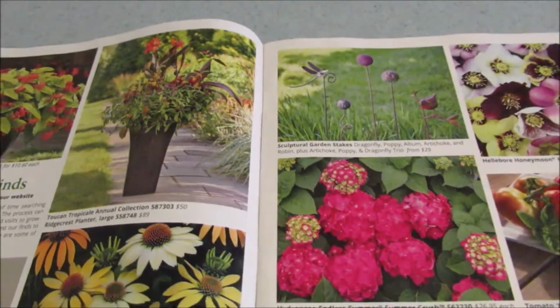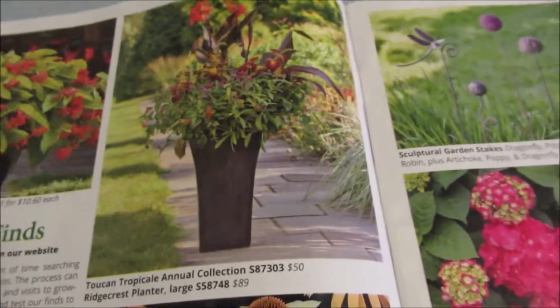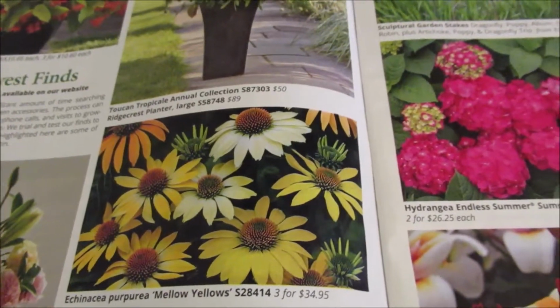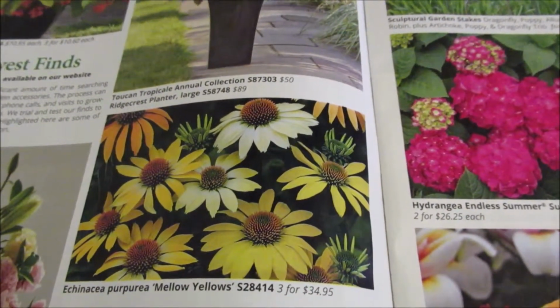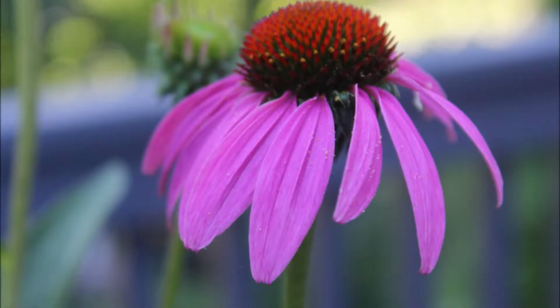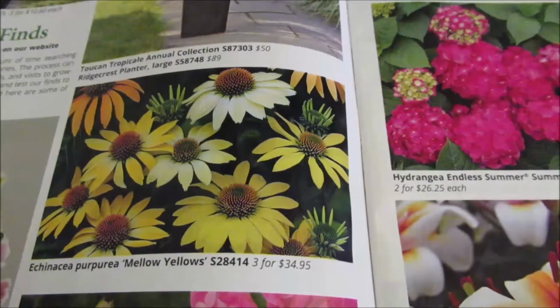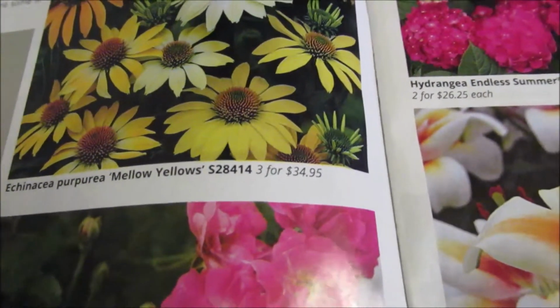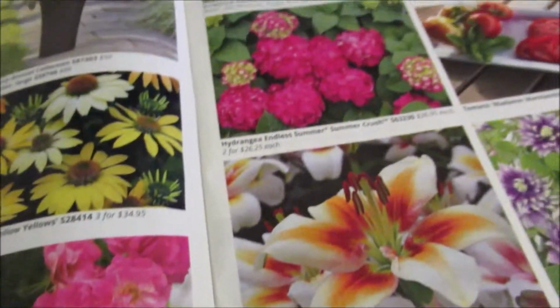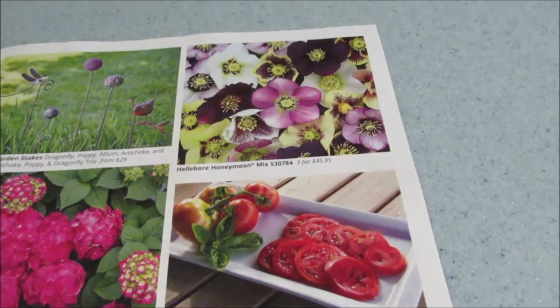So here's some of the different flowers that they're offering. Echinacea. Now I planted an echinacea too, and it is pink, a pink echinacea. Looks so pretty too, but I like this color too. I think I'll look for it in Home Depot. One thing about these catalogs, they give you some great ideas.